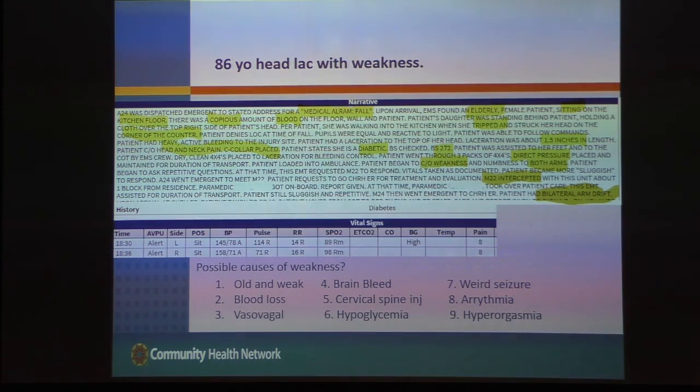Write them down. Well, we can't do this really fairly because you have to write them down on a piece of paper. But it ended up being old, weak, vasovagal, and she had a cervical spine injury.